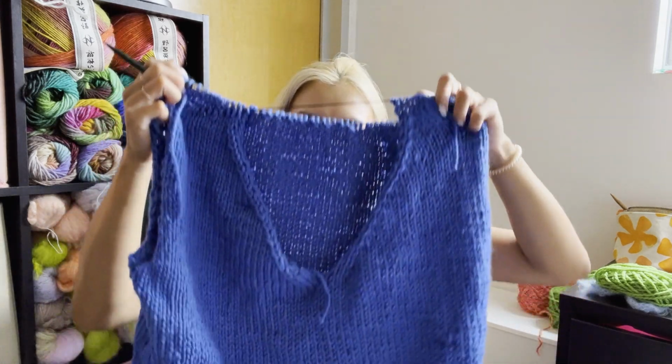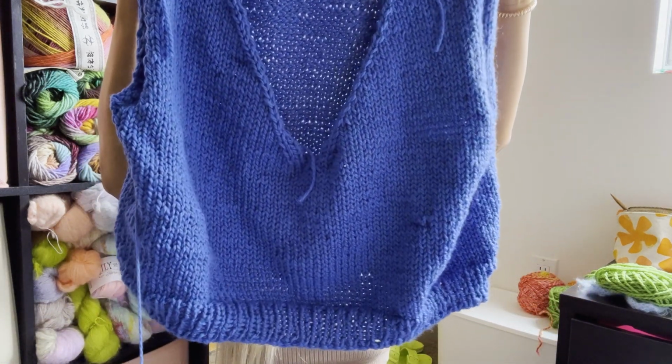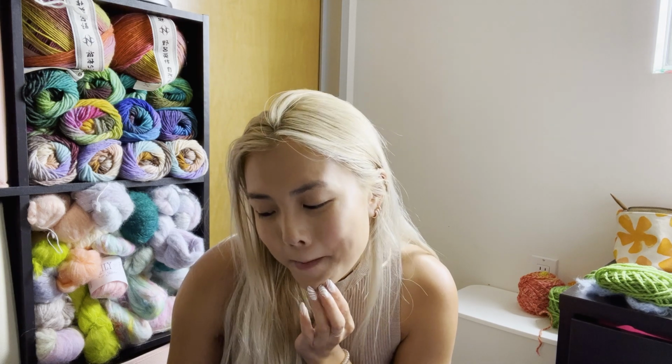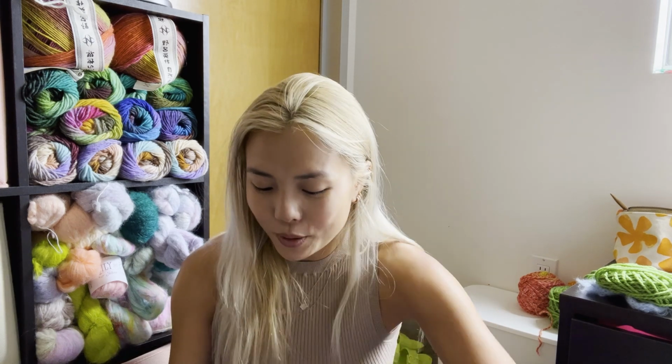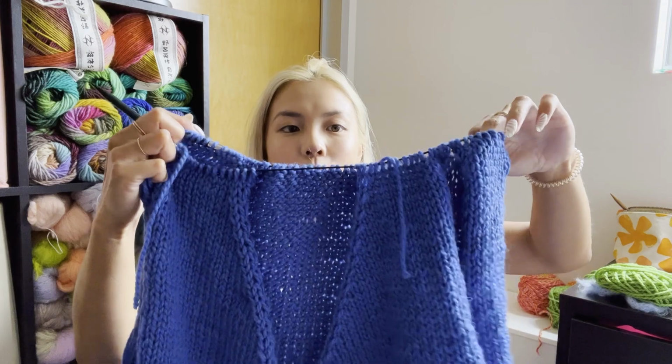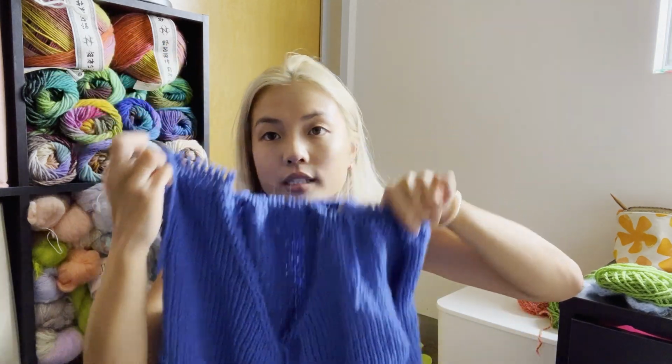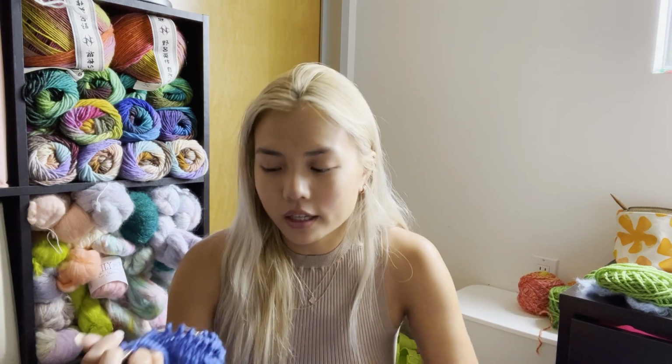Next, I have a Valerie sweater for you, or the v-neck sweater. And I showed this to you guys a while ago, and I was really excited, and I knitted it a bunch for a while, and then I kind of lost momentum for it. But I picked it up recently, and I'm almost done with the body. So I'm almost done with the back, and I just need to do a little bit of shaping, and then I will seam the shoulders together and then do the neckline ribbing.